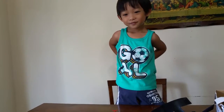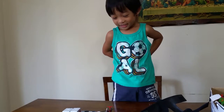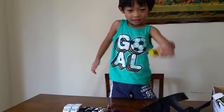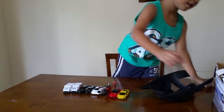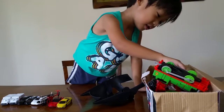What is that? What is it? Lamborghini. Sounds like a Ferrari. Let me see. Is it a Ferrari? Ooh, it's a yellow Lamborghini. What else? What was that? Percy, that's Percy.